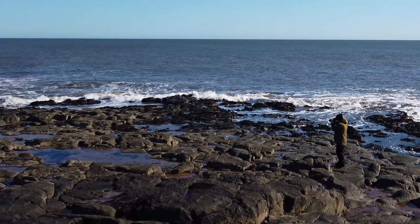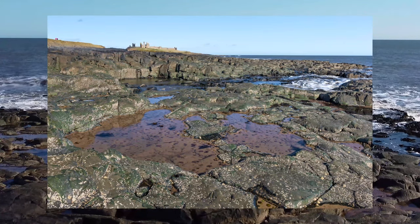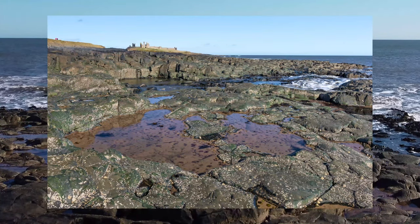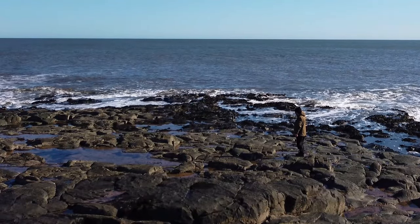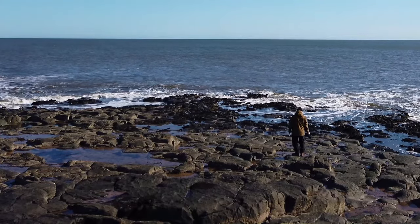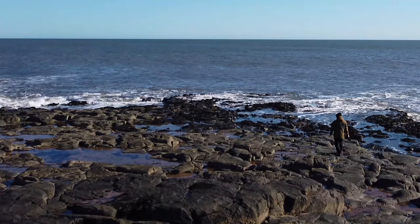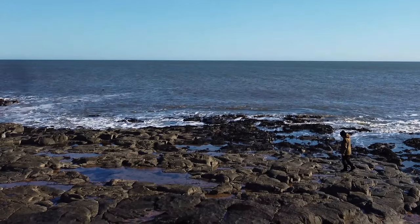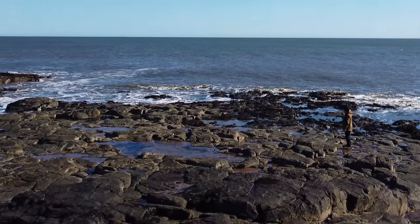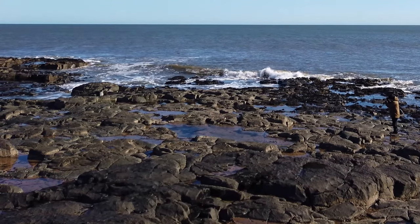I'm going to go wide and include some of the sea. Yes, that's looking pretty good. Let's just see if we can find another. The problem we've got, because the sun's out, is the shadow. I'm casting a shadow onto the rock pool itself, so I can't quite go as wide as I'd like to. I certainly can't put the 14 to 24 lens on.